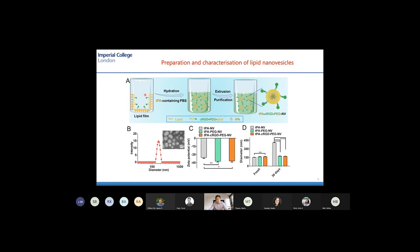The multifunctional liposomes were prepared by lipid film hydration followed by the extrusion. And this is the standard procedure people use to prepare liposomes. The nanoparticle size was around 150 nanometers, and this is monodisperse. As you can see, the zeta potential had negative values, showing that the surface is negatively charged. And this negative charge is favorable for elongated blood circulation of the nanosystems.